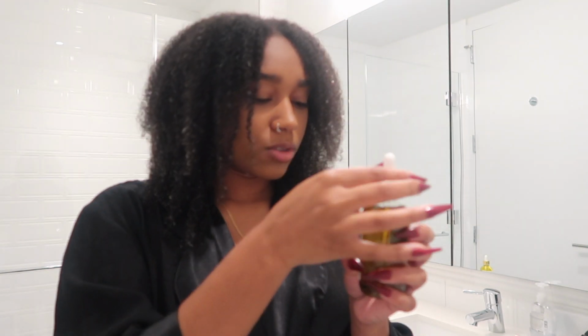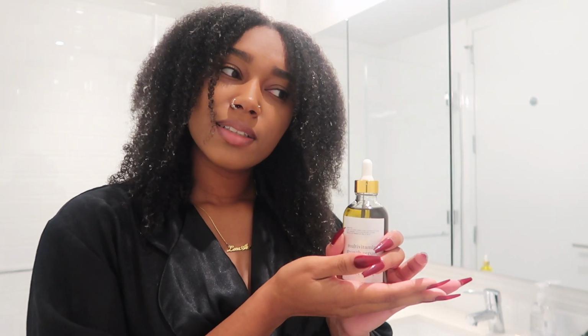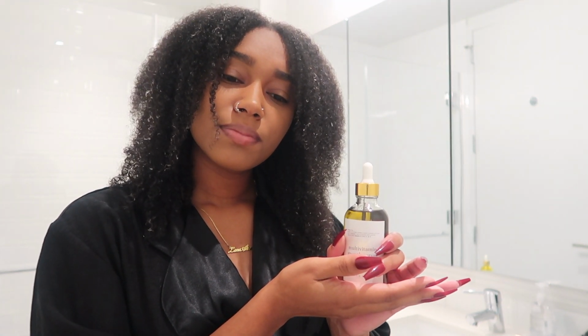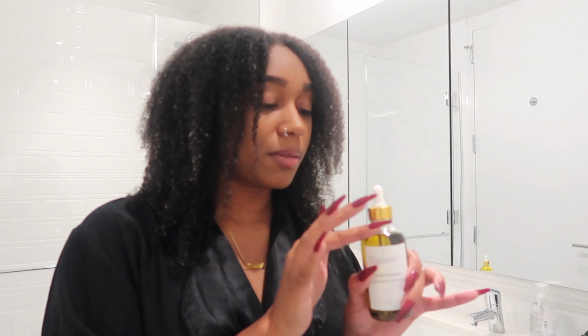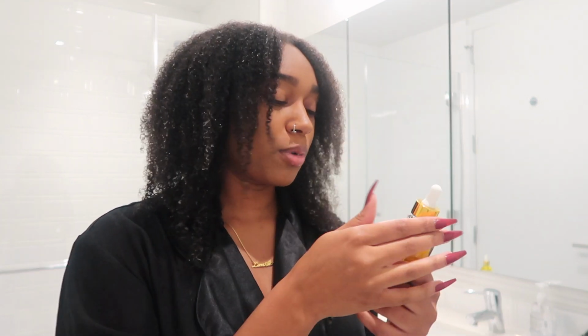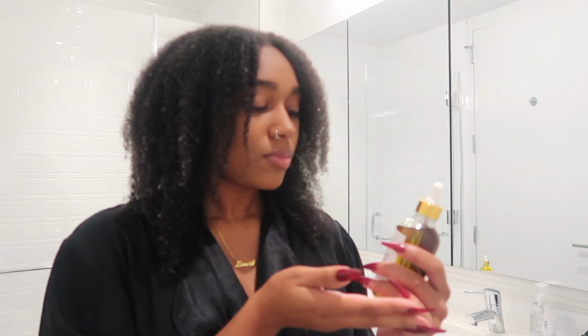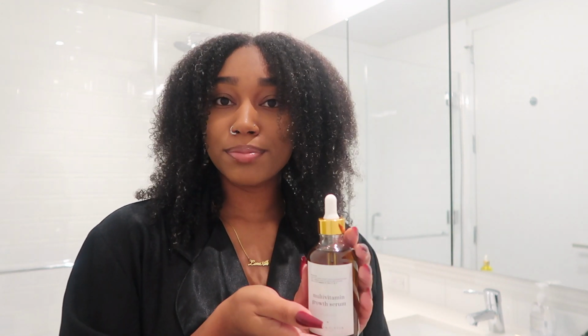The Vitamin Growth Serum, it smells like, I can't put my finger on it. I want to say aloe, but it's not that. It smells like something natural. I can't put my finger on it, but it also smells good. So I'm gonna go ahead and put it throughout my hair. I'm gonna start off with the growth serum.